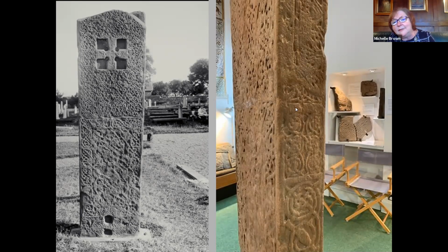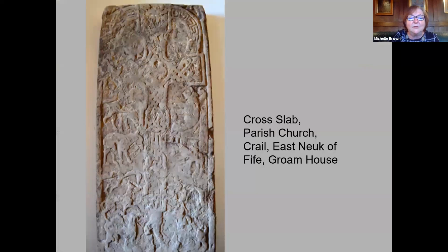If we look at the side of this stone again, you can see inhabited interlace panels, etc. So many, many different stylistic motifs from different cultures being brought together in this distinctive Class 2 style in the 8th century.